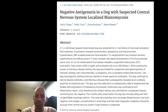the AGID. The sensitivity for the urine antigen is 93 to 95%, and specificity 95 to 100%, although given the cross-reactivity for histoplasmosis, the specificity is likely a bit too high. These percentages are not looking at CNS-only blastomycosis, so maybe the location of the infection is related to the antigen being normal versus the agar gel being positive.